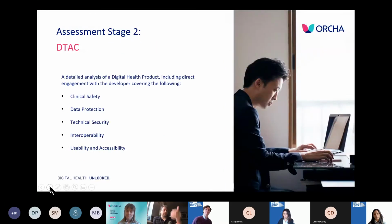The next stage of the assessment, and all of the products that we're going to take you through now have gone through these next two stages, was to utilise the NHS DTAC standard, which some of you may be familiar with, and it was only very recently formally published in its final form. We were already working towards an old model of the DTAC, and we've updated it to reflect the latest version. That takes us through an assessment of the clinical safety compliance of the products, more detailed analysis around data protection and GDPR compliance predominantly, some aspects of technical security, interoperability, predominantly focused on interoperability with NHS clinical systems, and usability and accessibility. Again, that's a build on the original assessment. So they've all gone through that process.